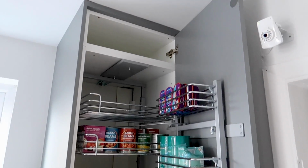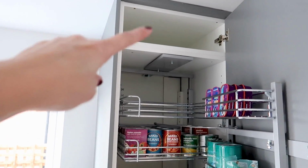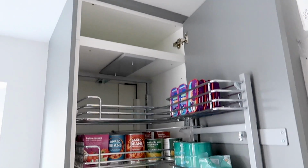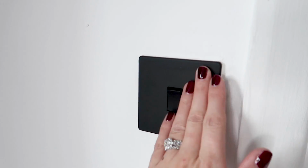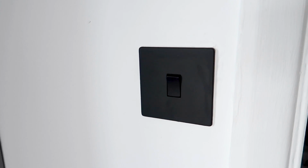So that's the first cupboard, and then we have a random little area up there, which I suppose we could put baking trays in. These are our light fixtures, which I was just discussing. They are matte black, and like I said, they were gifted from Dowsing and Reynolds. I'll show you the plug sockets when I get to one.